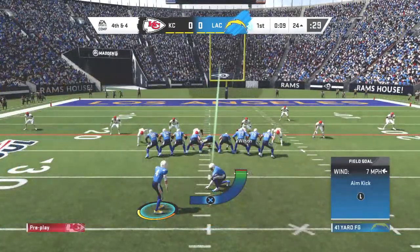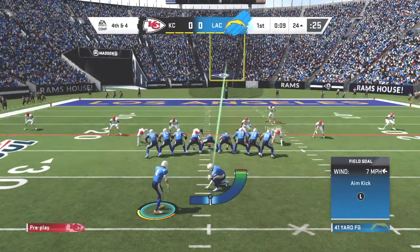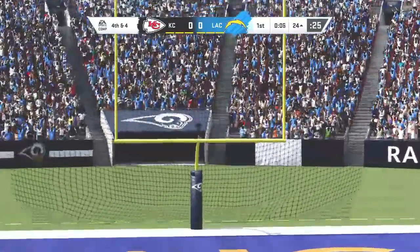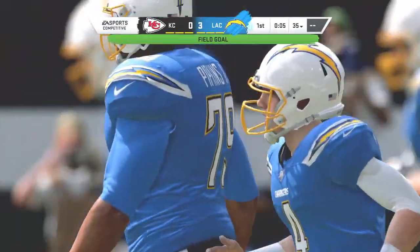So on fourth down, on comes the Charger kicker, Michael Badgley. From the left hash, this will be a 41-yarder. Badgley able to knock this one through, and the Chargers grab themselves a 3-0 lead.